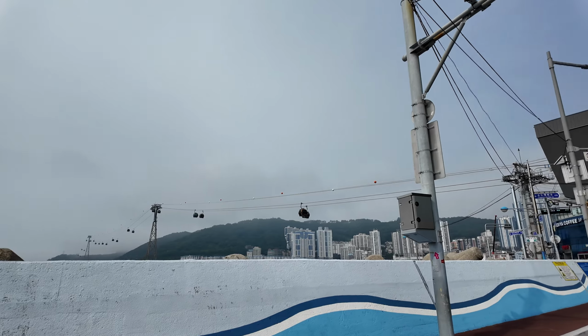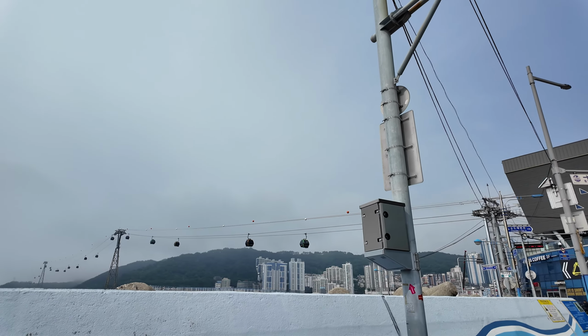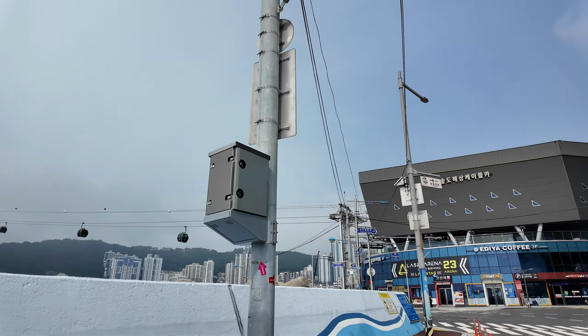Woo! Day two, stop one, which is Songdo, not the cable cars. It is 5:45 a.m. It's very bright, and we're headed to the cable cars. 8:51, and the cable car opens at 9. What are these doing then? Well, I think maybe just testing, or I don't know. How much do the cable cars normally cost? I don't know. We'll find out when we get in there.